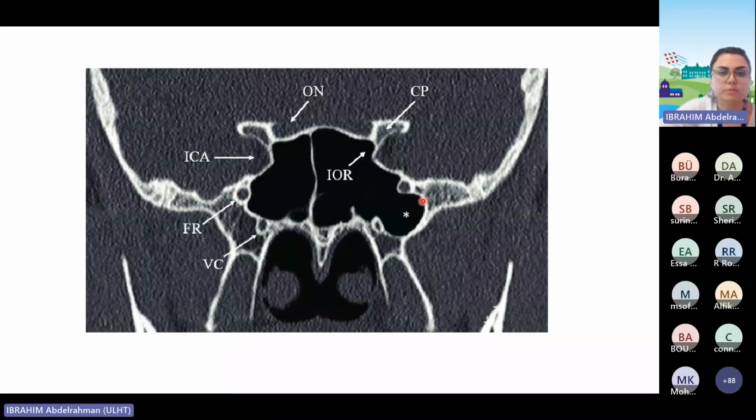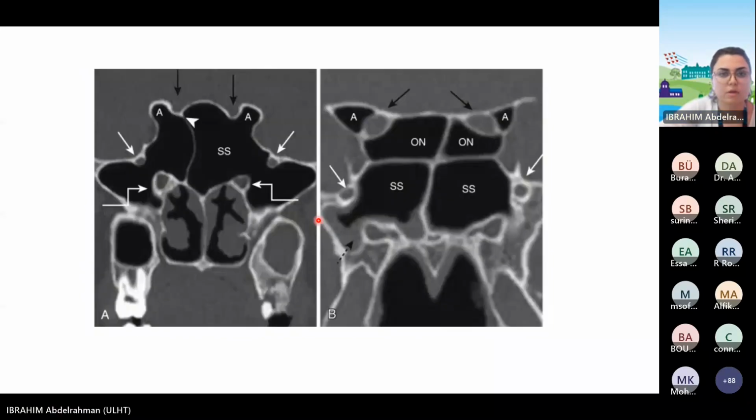Here we see the foramen rotundum on both sides, which contains the maxillary nerve. And here we can see the Vidian canal on both sides, which contains the Vidian nerve. Another thing that we need to assess when we're reading a CT scan is whether there are any Onodi cells or not. And here we can see a variation. The anterior clinoid processes are aerated, and the optic nerve is actually in the Onodi cells.